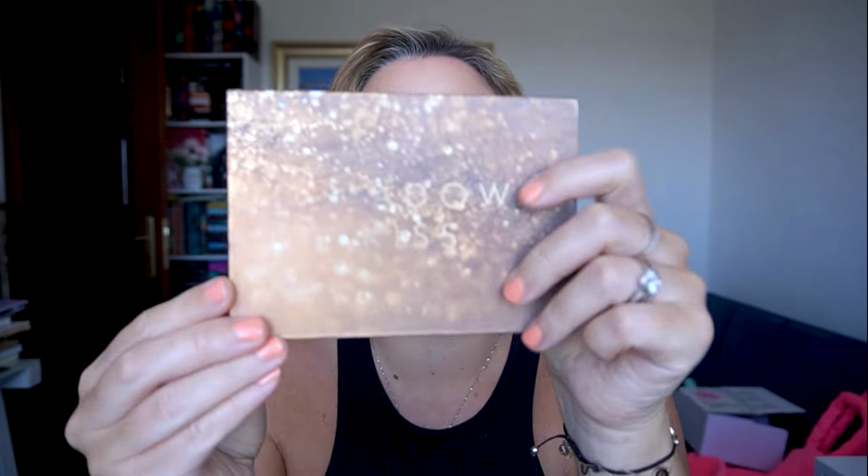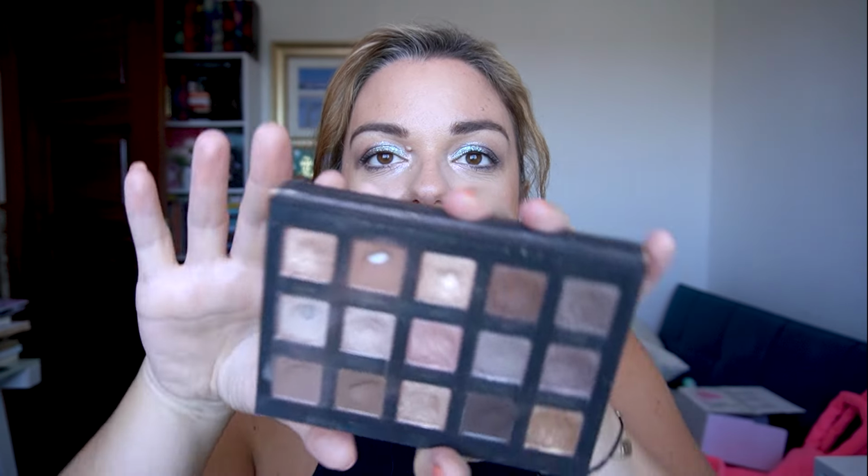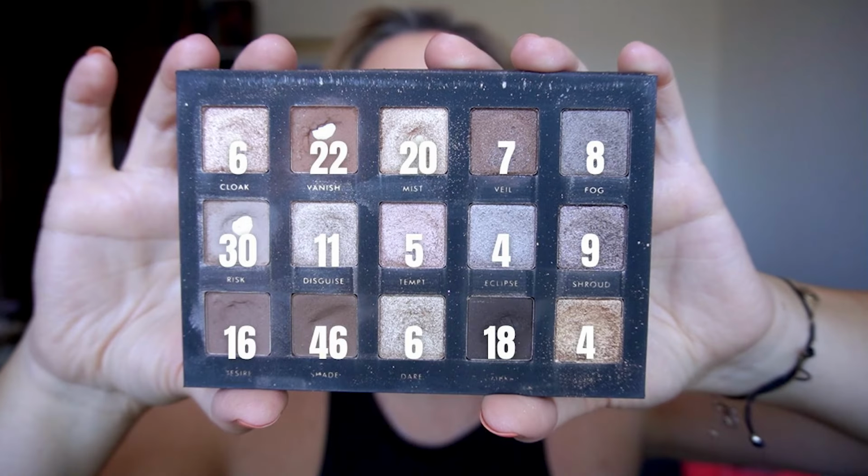Okay, next up we've got my Alter Ego Shadow Kiss. This is my other pan palette for the year. This is at 50% used. So still nowhere near the 100 mark, but this is what this one is looking like. A little bit of a spoiler from my pan palette, but who knows? Maybe you won't even notice. And yeah, that's the total uses currently right now. Obviously my pan palette update will go live in about a week. So maybe this will have even more uses on it.